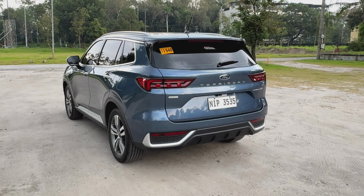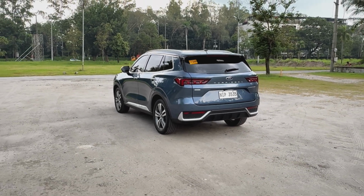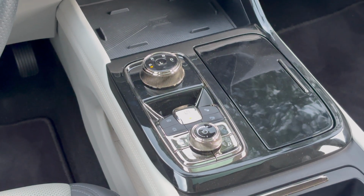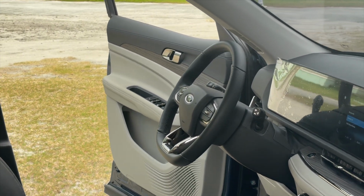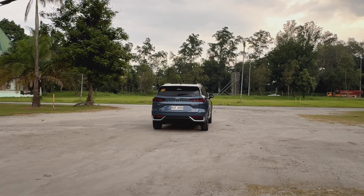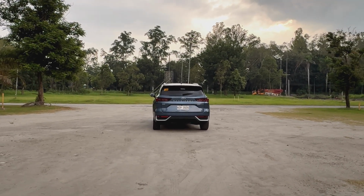I'll admit it, driving the Ford Territory is such an effortless experience. The transmission is definitely its highlight. You won't feel it shifting. It's buttery smooth. Normally, I would look for paddle shifters, but in this car, I'm okay with the lack of it. The transmission in the Ford Territory is something that you just leave on full auto, so you can enjoy and savor the pleasant ride that this car has.